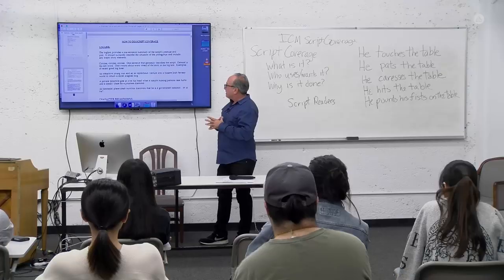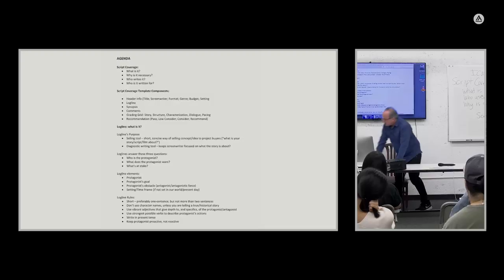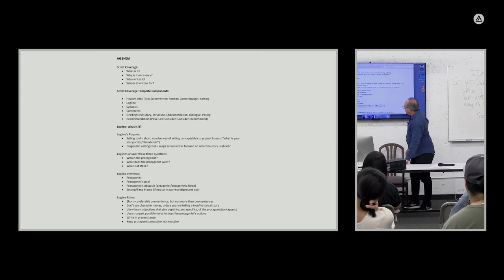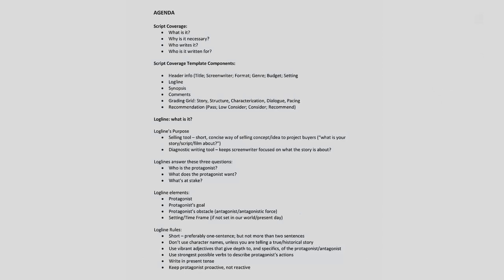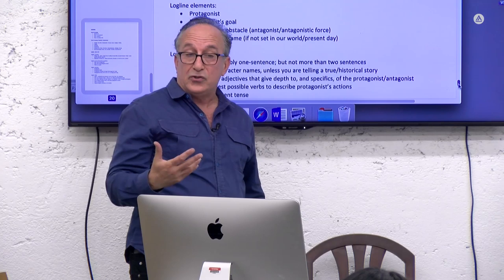But for me, it feels the important things that I always feel should be in a log line are the protagonist, the goal of the protagonist, what they're after, the obstacle, the person or thing that's fighting them from getting that to happen, making their life miserable, and if important, the setting or the time frame. So, for example, it wouldn't make sense if the ones that I read to you happened in the future and you didn't indicate that, that could be a problem.